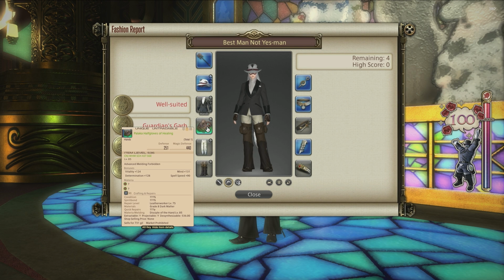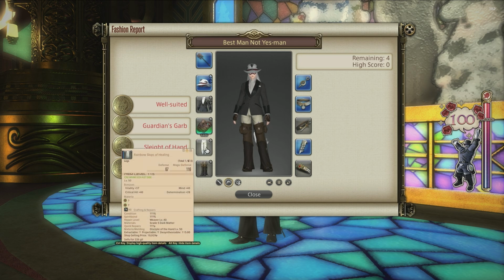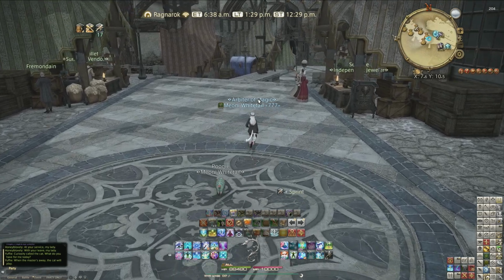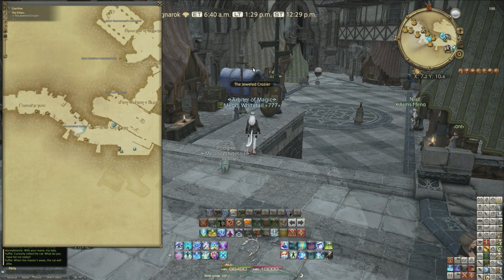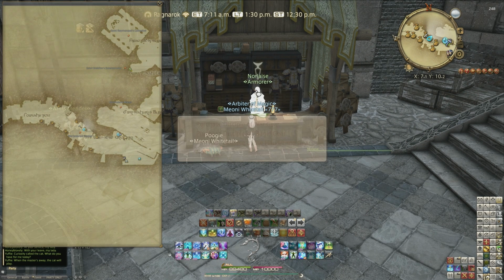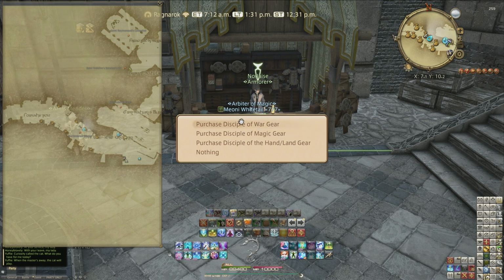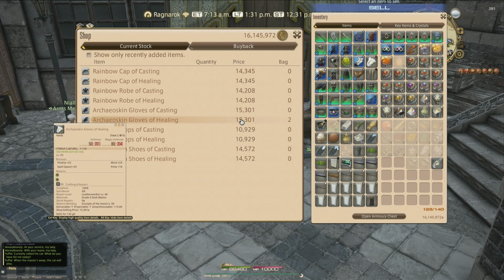And then we're moving on to the legs for the Sleight of Hand clue. I went for the Rainbow Slops of Healing, specifically because the gloves that I managed to get to drop were the healing ones, so I just tailored around those gloves that dropped for my jobs. So the Rainbow Slops, you can go for any Rainbow Slops. They can be for any role. You can get these from Norlays in the Pillars of Ishgard. Rainbow Slops are from the level 50 tab of either your Disciple of War or Disciple of Magic, depending on which you're going for. And I went for the Rainbow Slops of Healing.